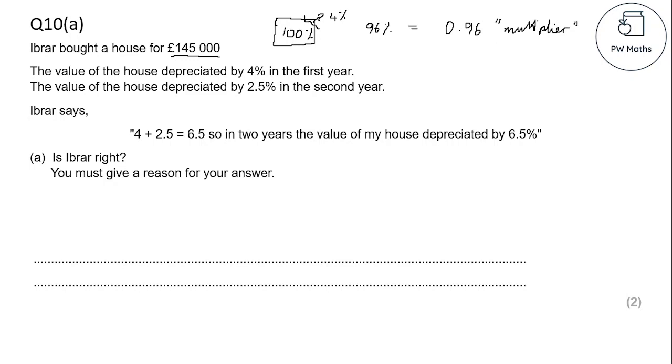The value of the house depreciated by 2.5% in the second year. This house is having a bad time of it. Again, a box with 100% in. That's the whole value of the house. Chop the corner off. Away goes 2.5%. So this time, 97.5% is left of the value of the house. Pop it in the calculator. My multiplier for the second year is 0.975.